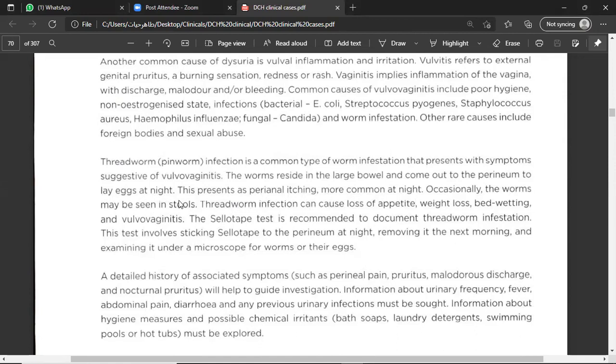Occasionally, the worms may be seen in the stool. Threadworm infection can cause loss of appetite, weight loss, bedwetting, and vulvovaginitis. The sellotape test, also called the tape test, is recommended to document a threadworm infestation. This test involves sticking sellotape to the perineum at night, removing it the next morning, and examining it under a microscope for worms or their eggs.